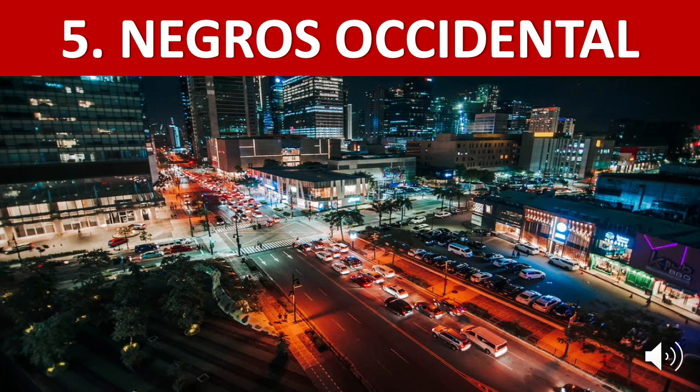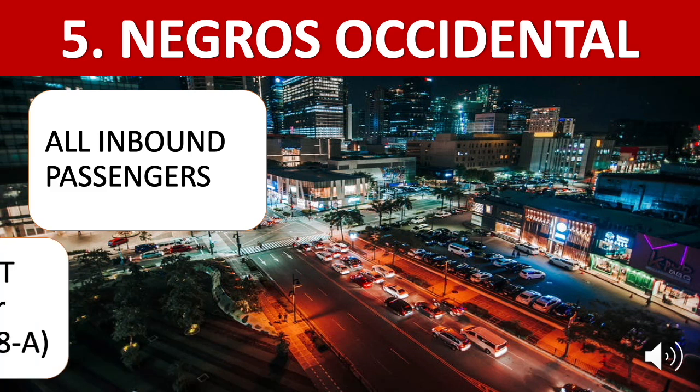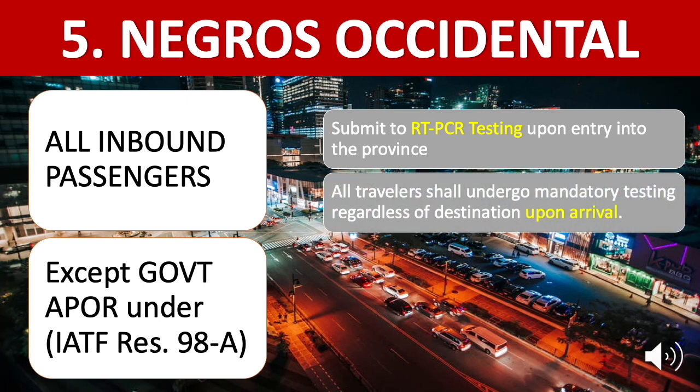Fifth on the list, the last but not the least, is Negros Occidental. This is for all inbound passengers, so travel to the province of Negros Occidental for all purposes, including but not limited to business, essential service, leisure, and tourism, shall be open to the public, subject to the following requirements. So, except for government APOR, okay, based on the resolution of the IATF 98-A. And we will discuss that later. So for all inbound passengers, the rule is you have to submit to RT-PCR testing upon entry into the province. Okay, regardless of the destination upon arrival.